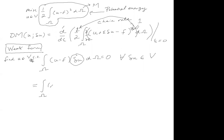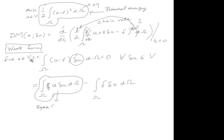This is the same as the integral of u delta u d omega minus the integral of f delta u d omega. What is this thing right here? Anybody know what this is from the mathematical preliminaries that we just got done with? Called a symmetric bilinear form. You can prove this very easily. So this is a symmetric bilinear form.